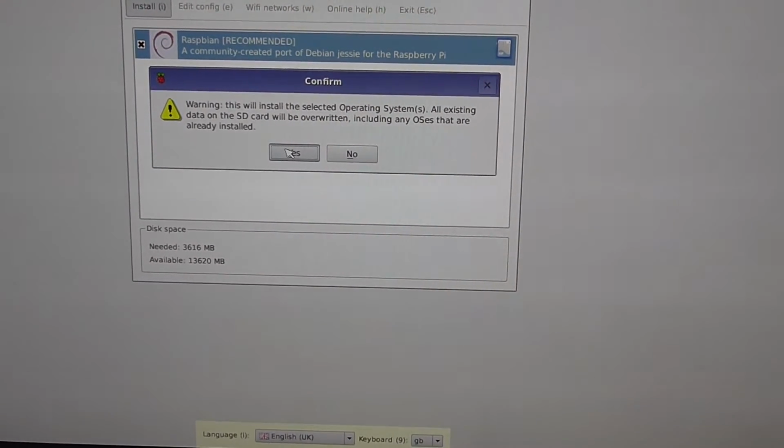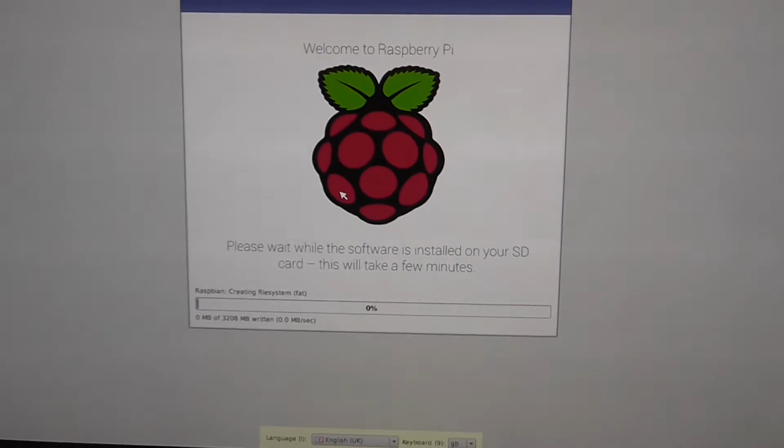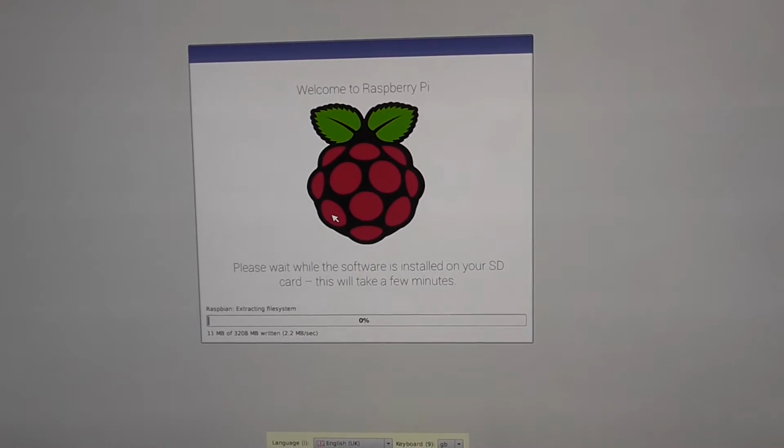Yeah, overwritten, including OSs that are already installed. Okay. So as simple as that.